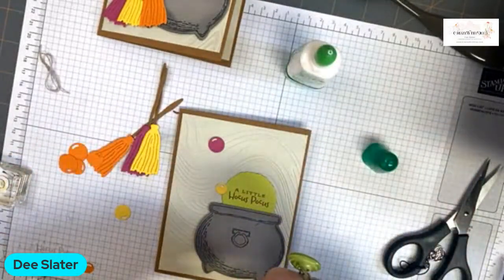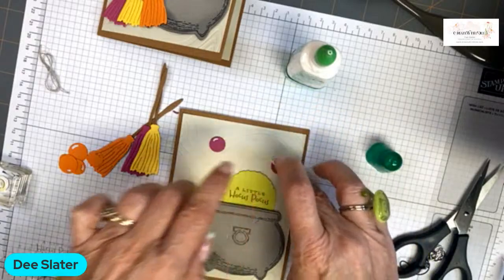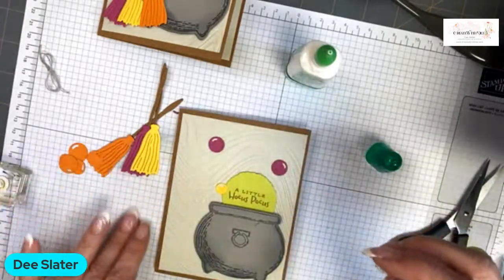I like how they did the bubbles to have like that little look that if you wanted to, you could back that with some white to really showcase that.